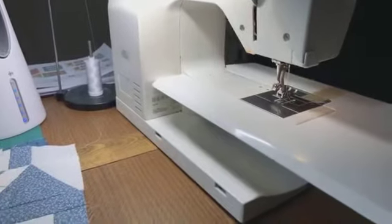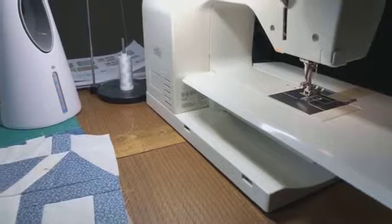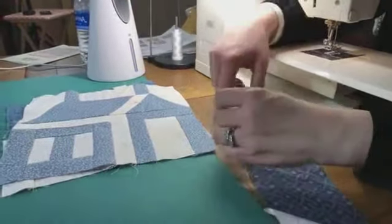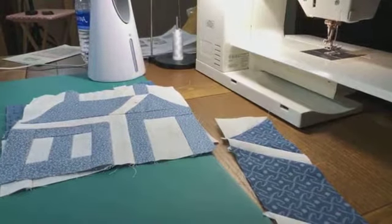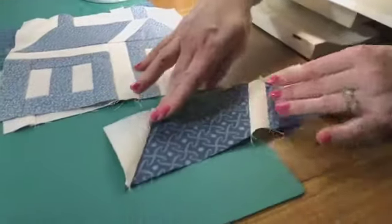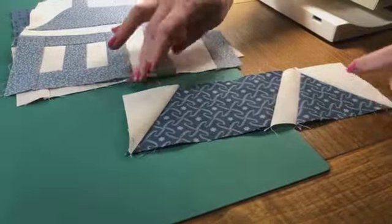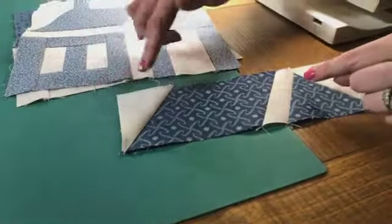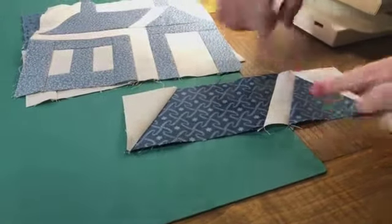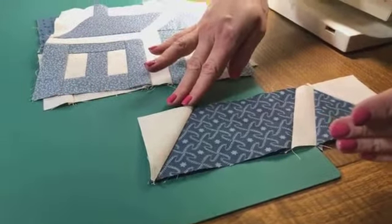Then we're going to press it one more time. And I'm going to cut my threads off because they'll drive me nuts. And another thing you're going to want to check once you get this piece together is to see if this should be 10.5 by 3.5.